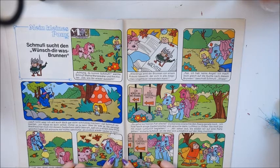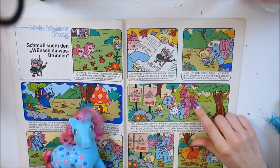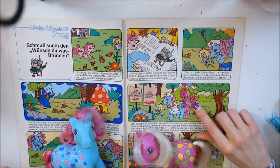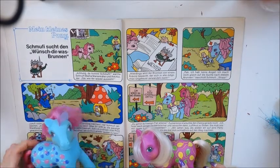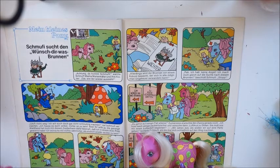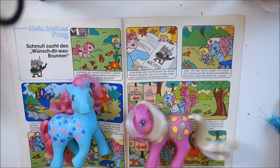And again, this is Sweet Tooth. So again, the twice as fancy ponies here. Oh, and Up Up and Away. Up Up and Away, by the way, is called Luftikus in German. So Luftikus, and I don't know, what's her name in German? Zuckersüß. She's called Zuckersüß. Zuckersüß und Luftikus.